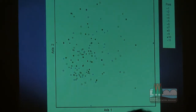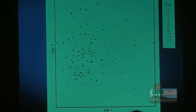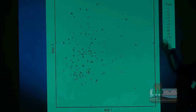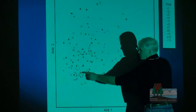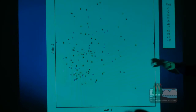Okay, good. So this question then is, how do these bird assemblages vary among points? So here we have our 11 points. This is the same set of information. It's just that I've overlain now the identity of the points. So here's point 8. Here, there's another sample at point 8, another one, another one, another one, another one, another one. Okay? So we see quite a bit of variation at that point.